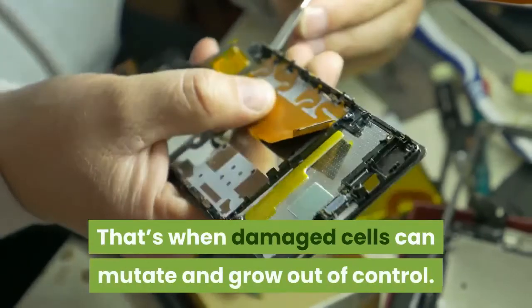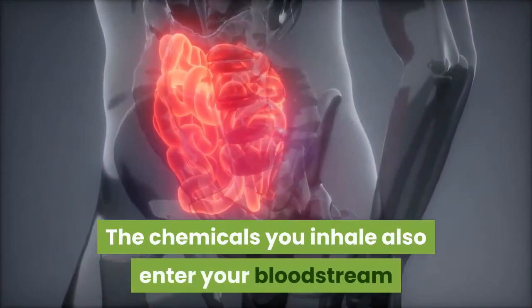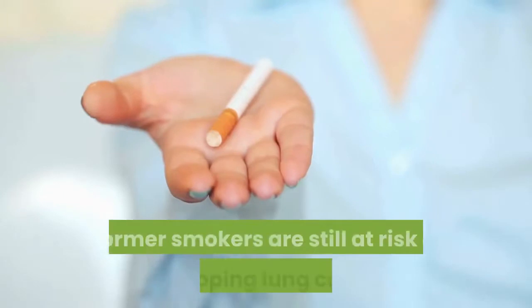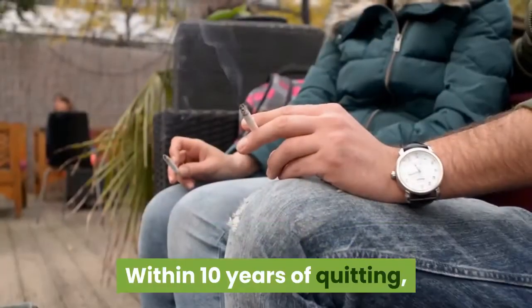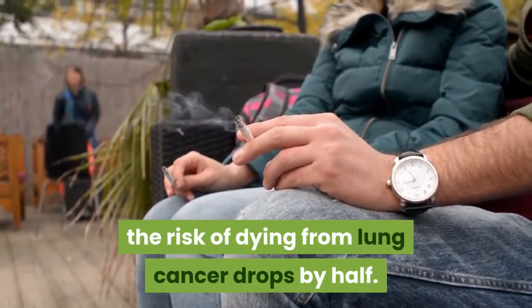That's when damaged cells can mutate and grow out of control. The chemicals you inhale also enter your bloodstream and are carried throughout your body, increasing the risk of other types of cancer. Former smokers are still at risk of developing lung cancer, but quitting can lower that risk considerably. Within 10 years of quitting, the risk of dying from lung cancer drops by half.